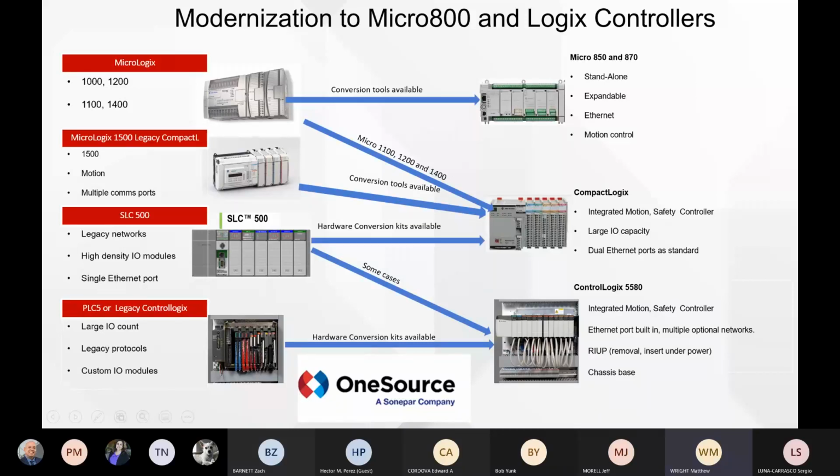But depending on the size of the application and what the application is, you could migrate with either the 850 or with compact logics. There's actually conversion tools for micrologics to logics. So sometimes compact logics is an easier migration solution with the conversion tool.